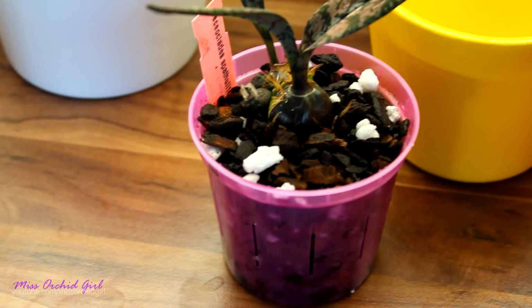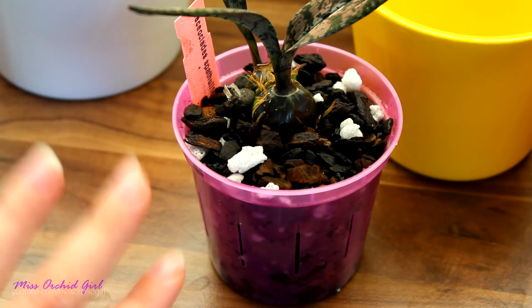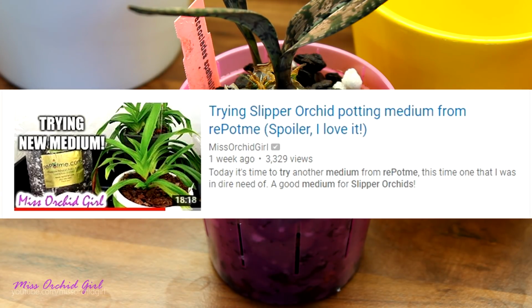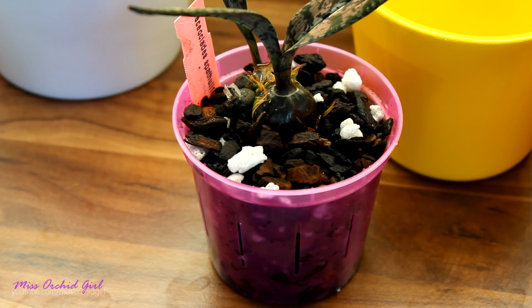And I've already repotted this one on the day that I purchased it because I just had some free time. I used the slipper orchid medium from Repot Me. If you don't know the product, check the link down below. I'm kind of out of those media, so I'm not going to be using those today with my other terrestrial orchid.